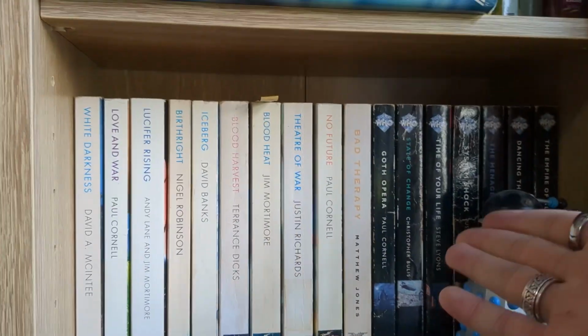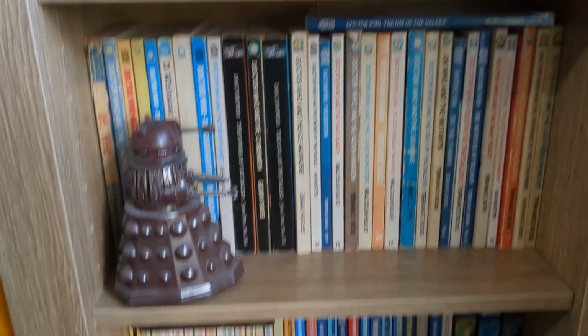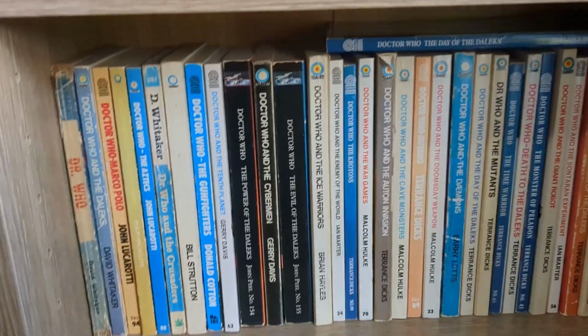But yeah, Goth Opera was fun, if I can recall reading it originally. But yeah, now we move on to the Gargantuan Target book collection, which we will indeed begin to tackle. We'll move this reconnaissance Dalek up here.